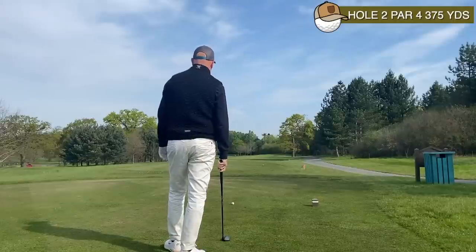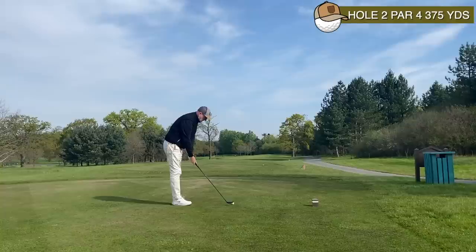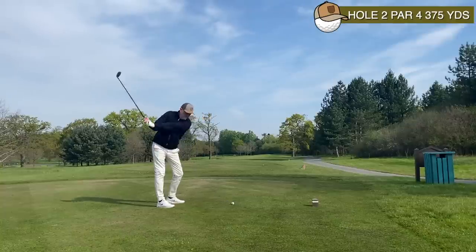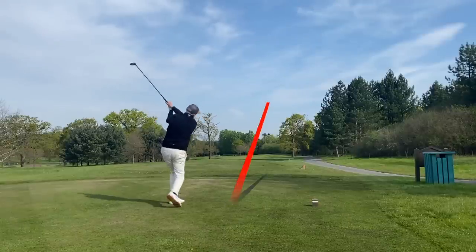So, second hole, playing this one a bit further back. We're off the whites today. It's 375 yards. I've got a 5-wood in hand. I'm looking to see if I can get 220 out of this. There's two tall trees left and right of the fairway that you can see, so it's fairly narrow. It's just a case of, can you get one through the middle of those two?